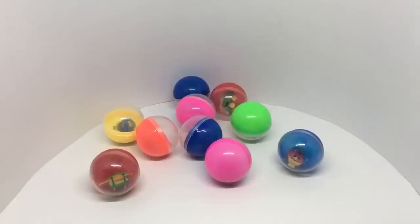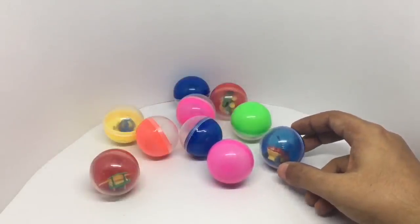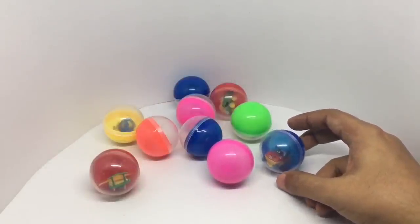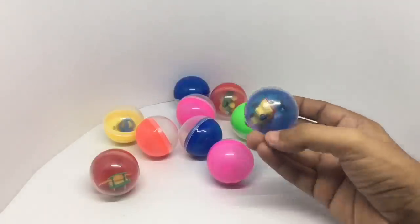Let's take a look at these plastic balls with the toys. You get 10 of these for 120 rupees, or around $2 or so. So let's take a look at what we get.